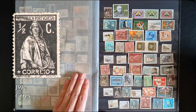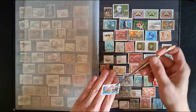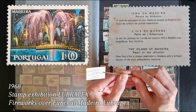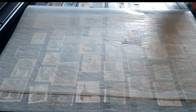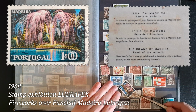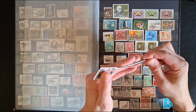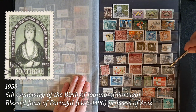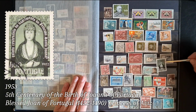It's really nice. It's like some fireworks. Oh, that's a surprise. The island of Madeira. New Year's Eve is always celebrated in Madeira with a brilliant display of the most extraordinary fireworks. Wow, that's a surprise. It's also the dollar sign here. Interesting. Yeah, really interesting print, I have to say. That's a nice surprise, isn't it? Are there more stamps of Portugal that have a back print? Let me know in the comments.